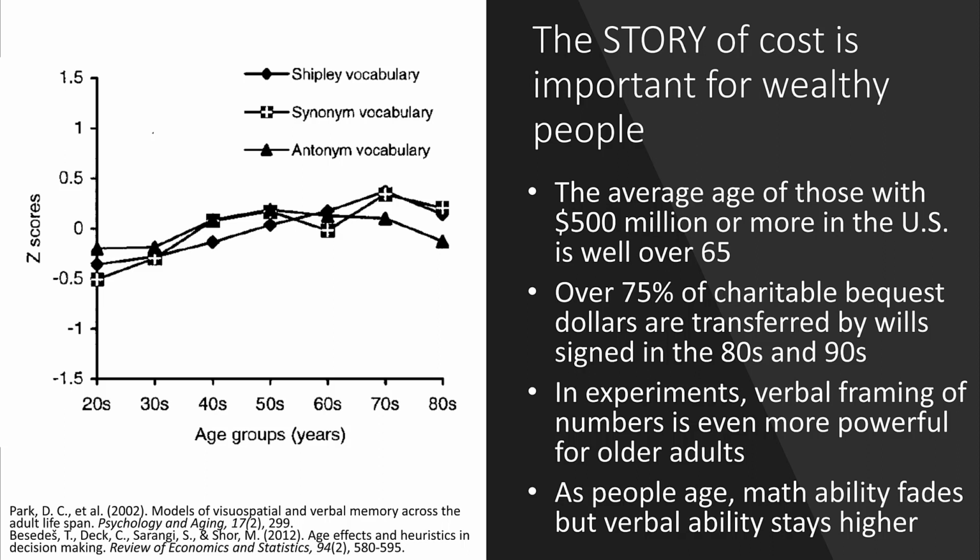The very wealthy tend to be older. The average age of those with $500 million or more in the U.S. is well over 65. Most charitable bequest dollars come from wills signed in the 80s and 90s. In experiments, verbal framing of financial numbers is powerful, but it's even more powerful among older adults. Verbal framing is also more powerful among those with lower cognitive scores. As people age, cognitive scores tend to decline. Verbal ability actually stays higher in older age, whereas math does not. Math fades, but story remains.